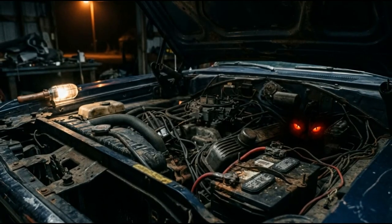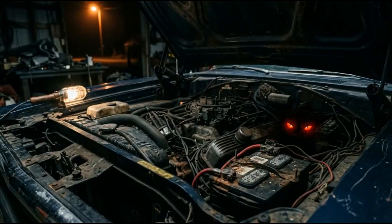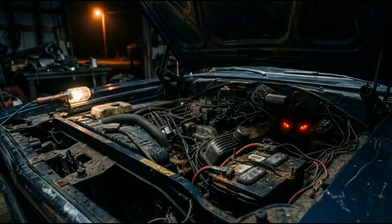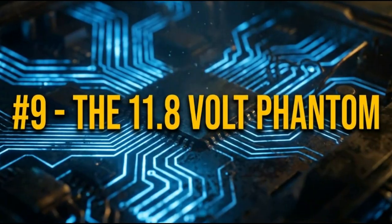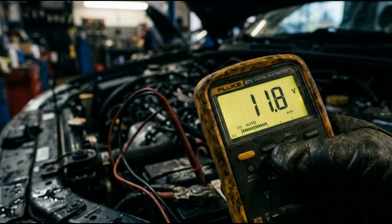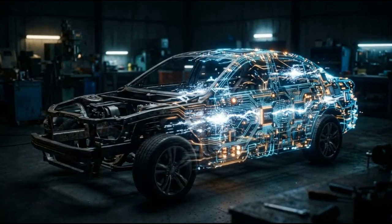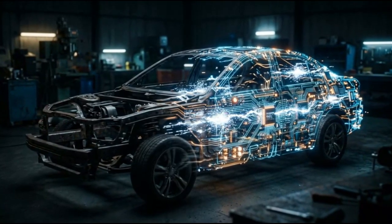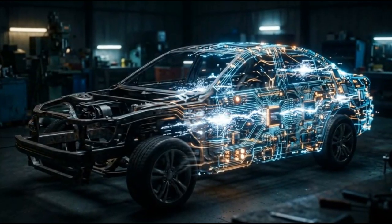But as annoying as a gas cap is, it pales in comparison to the electric vampire hiding in your engine bay. Number 9: the 11.8-volt Phantom. Coming in at number 9 is the hidden culprit of the modern era, low battery voltage. Your modern car is a rolling supercomputer. These systems are incredibly sensitive to electrical noise created when a battery isn't at peak performance.